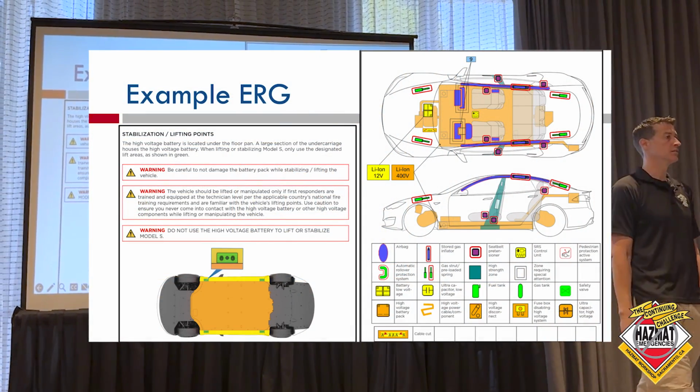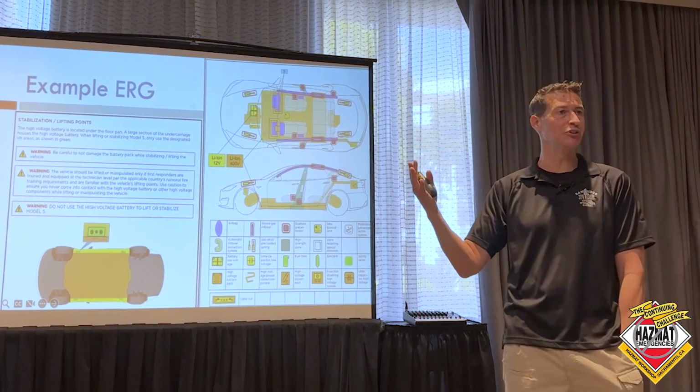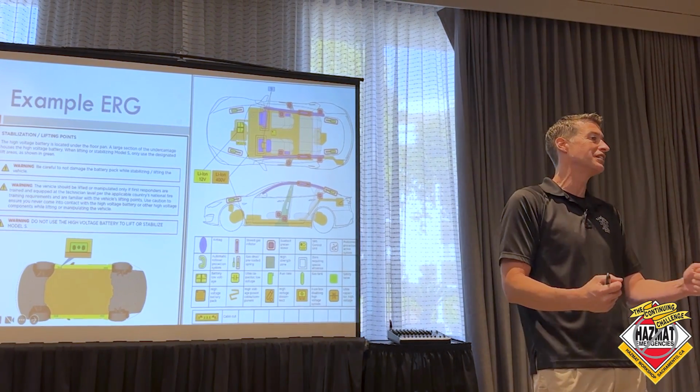Right? It's the ERG. Of course, they had to call it ERG, right? And make it orange, so they get us completely confused. Hey, pull out the ERG. Okay, I'm looking at it. I'm on the yellow pages. No, not that ERG, the other one, right?